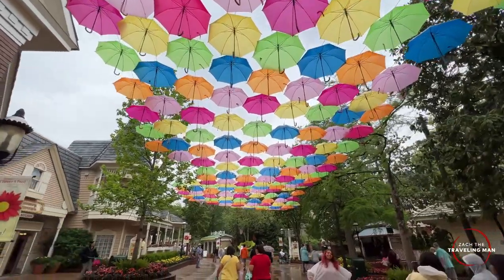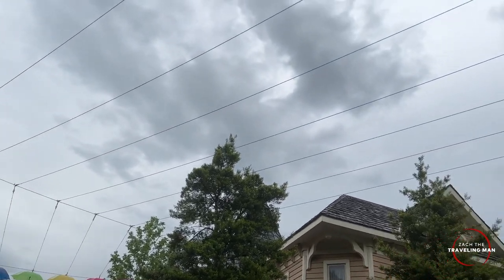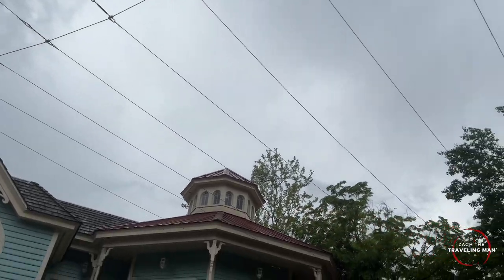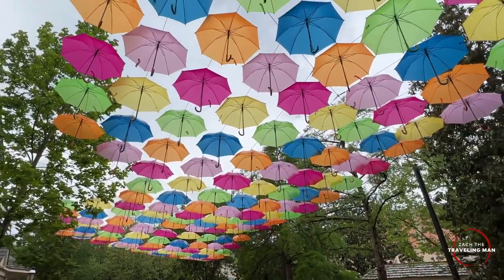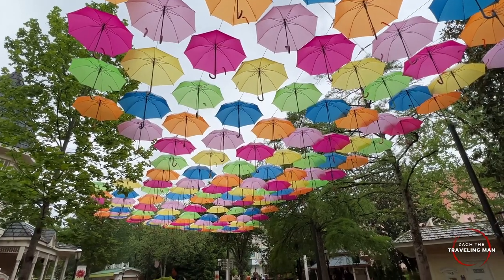But they do have some, I guess, hooks up there for more. Let me zoom in a bit here and see if you can see that right back there. There's room for them to put more umbrellas, but they haven't. However, it does look like they're going to have a kite sky. They're going to replace these umbrellas with kites, and those will be up here for Dollywood Summer Celebration, which starts in June and continues throughout the summer.